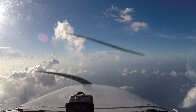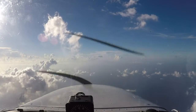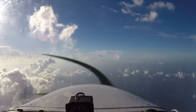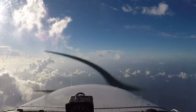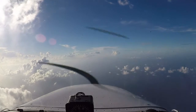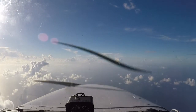Looking good. Vacuum looks good. T's and P's look good. I double checked the fuel consumption, and for this altitude, it's RPM, and it's pretty accurate. I'll bring it back just a little bit here. We're pretty much at 105, so at 110 right now.